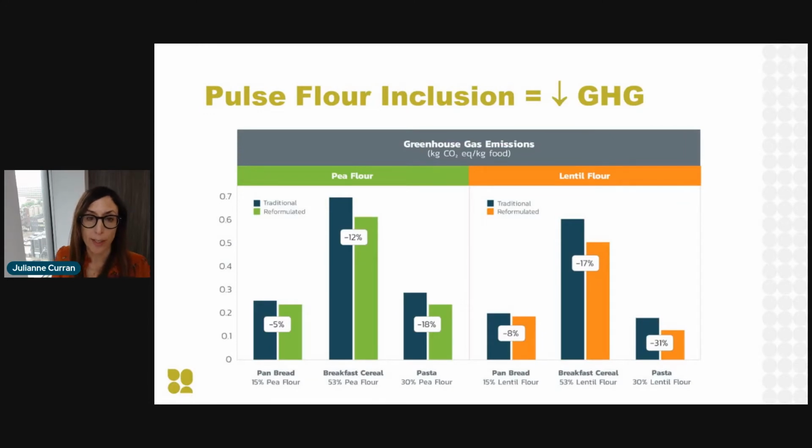We did do a study a few years back where we looked at the impact of reformulating different cereal-based foods with pulse flours. So pea flour on the left and lentil flour on the right here in orange. You see the dark bars are the traditional formulations with wheat flour. And then in green for peas and in orange for lentil are the reformulated products. And the inclusion rates are just noted at the bottom of each product category there. But generally, the inclusion of pulse flours within these formulations did result in a reduced greenhouse gas emissions of the product.